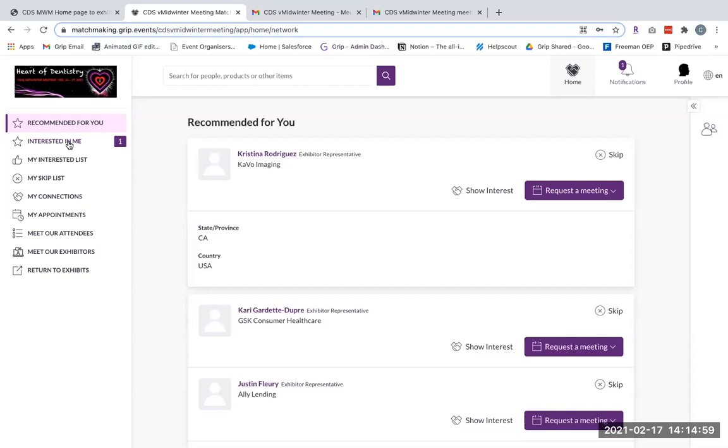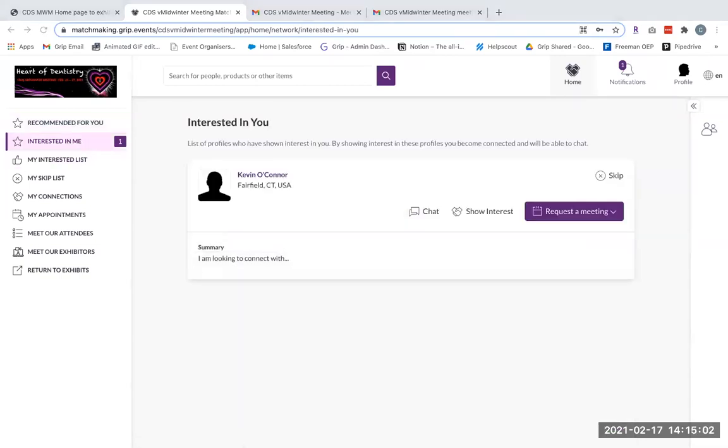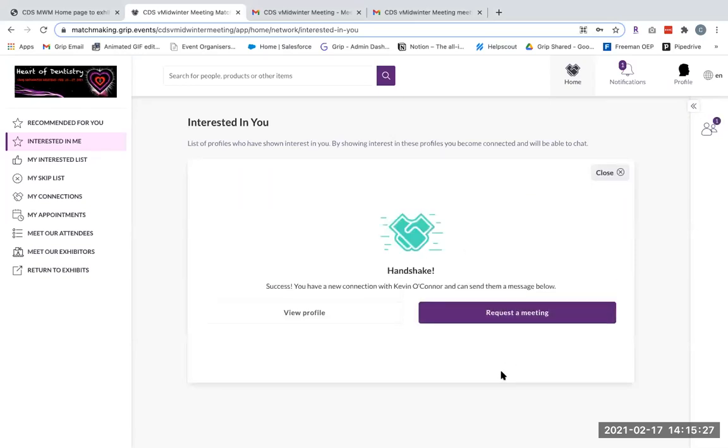Going next to interested in me. Think of these as your inbound leads. These are everybody who wants to connect with you, who's shown interest in you during CDS. So it's very important to monitor the interested in me list because these are all inbound outreach coming to you. Once you show interest back, you'll notice a handshake is made, a connection is formed, and now they've become a connection.